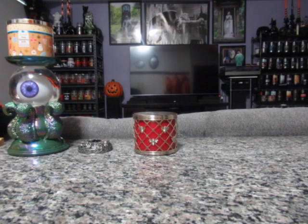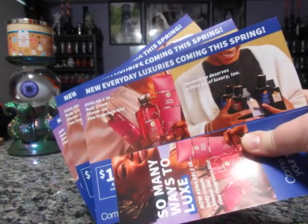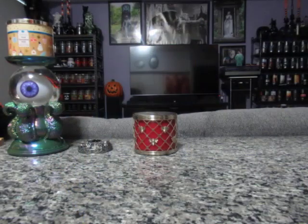And I'm happy to say that Bath & Body Works Canada has started including coupons with their online orders. I received 3 with my online orders. I received 2 in one box, and in another I received 1.